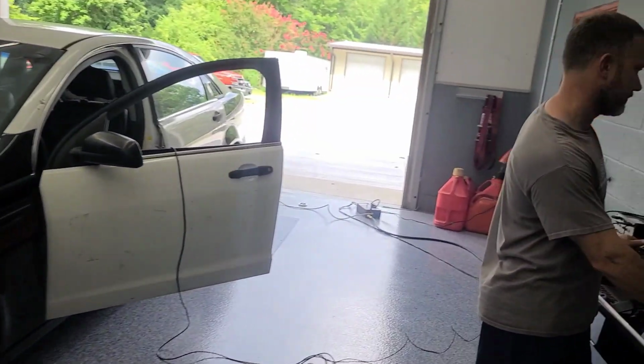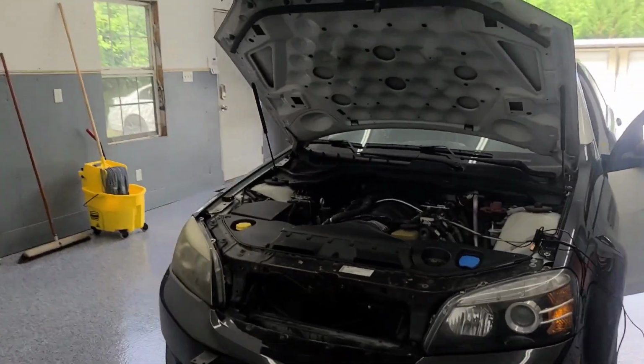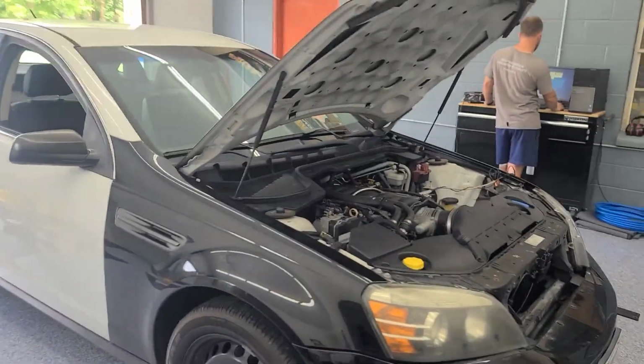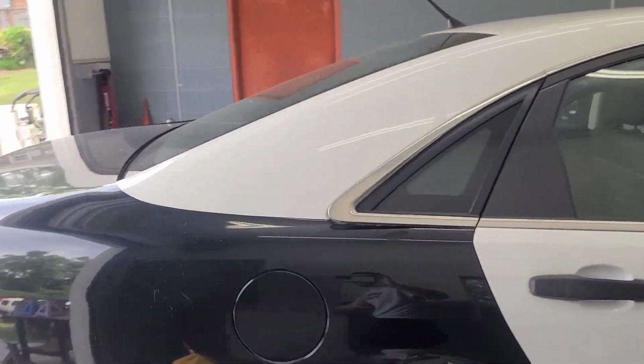And who did the heads again on this one, Dusty? LME, Late Model Engine. Late Model Engine heads, okay. And a little bit more than stock compression. The exhaust actually sounds pretty good going through the stock mufflers and cats.